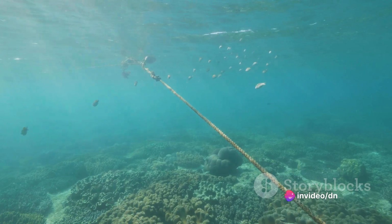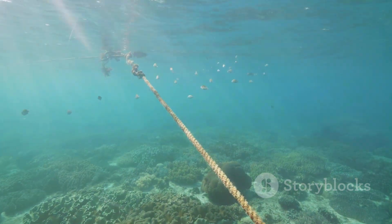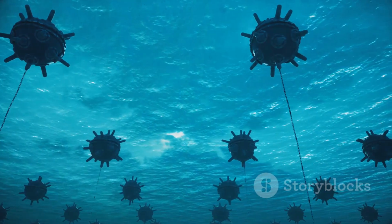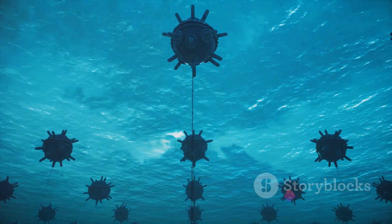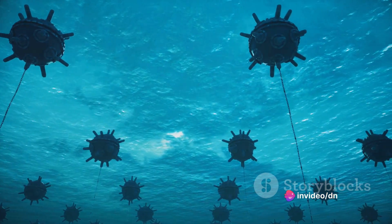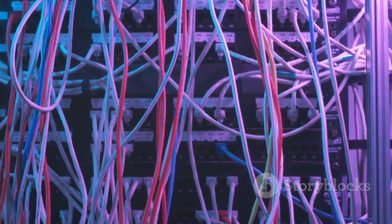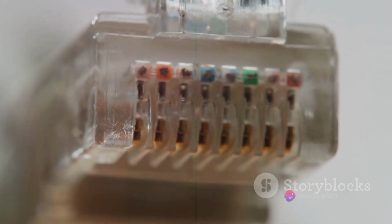But it's not just about bigger and faster. The future also holds promise for cables that are more resilient. Engineers are developing technologies to withstand the harsh conditions of the ocean floor, from extreme pressures to the gnawing teeth of curious marine life. As we continue to innovate, the importance of these undersea highways will only grow. The future beneath the waves is a fascinating one, and it's coming faster than you might think.